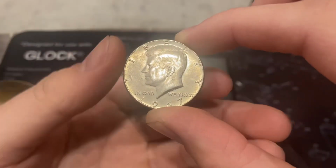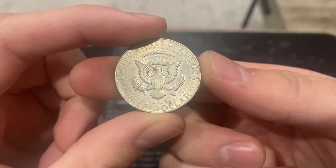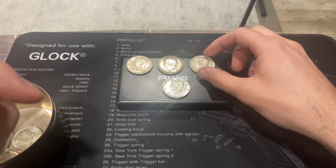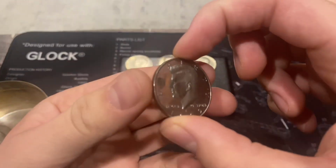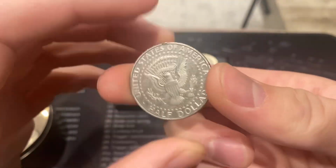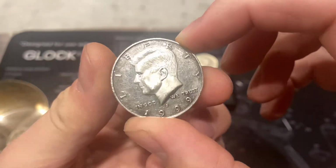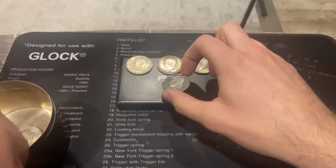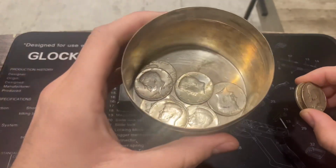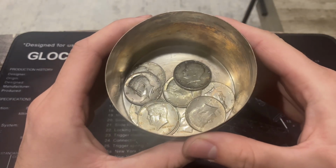Both of our 90%ers were from Denver, so let's go ahead and put those down and take a look at our 40%er. This was from box number 1. We scored a 40%er, which is always nice to find in a regular weighted roll. And then we also found this 1999 San Francisco proof that has seen better days. This one is scratched up and beat up, but we'll definitely take this one out of circulation. So let's go ahead and add our silver to the silver jar for the month of March. Definitely a great start for the month of March here.